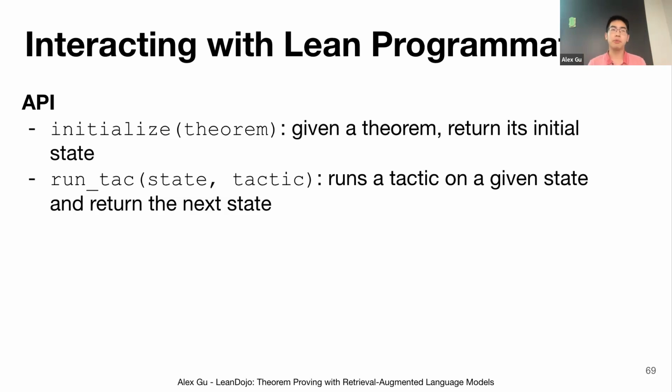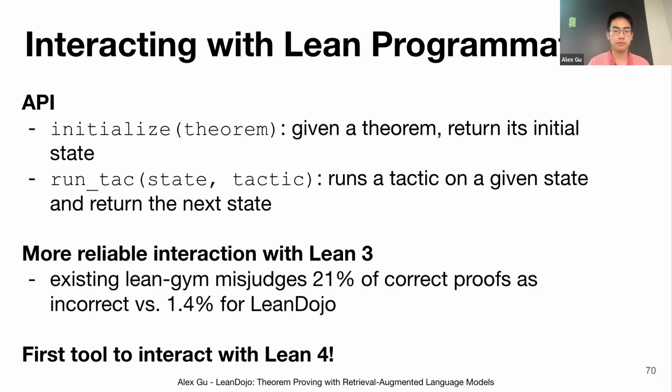So these two API functions are very useful when we want to interact with Lean. So let's say we're in the search process. We start with some initialization for a theorem. We want to run some tactics, and we want to see what happens. I'll show a demo of this later.